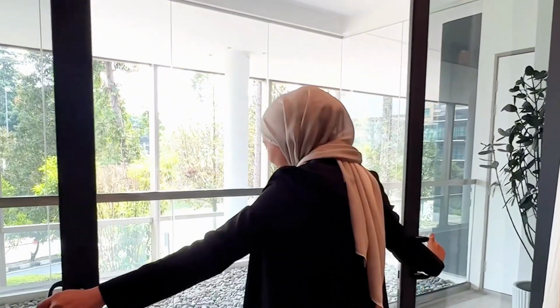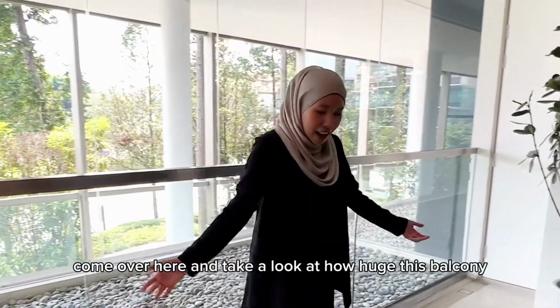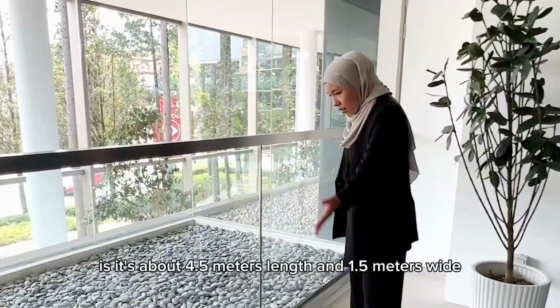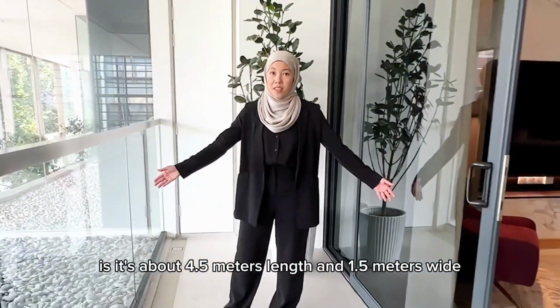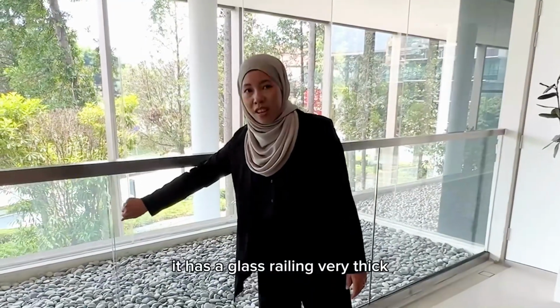Solid. Come out here and take a look at how huge this balcony is. It's about 4.5 meters length and 1.5 meters wide. It has a glass railing, very thick.